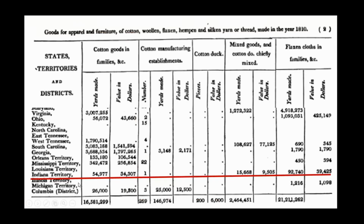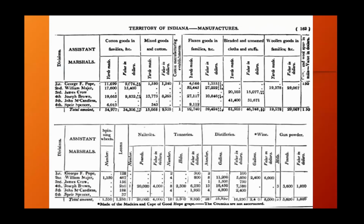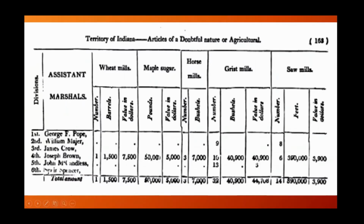Here it's Indiana territory with cotton goods, cotton manufacturing, cotton mixed goods, flaxen cloth. So it was kind of interesting to know that they even involved cotton here in Indiana territory in 1810. And then here is one of the manufacturers, again some more cotton stuff, but they added some other things like woolen goods and things. So there were more pages. And then like wheat mills and everything else.